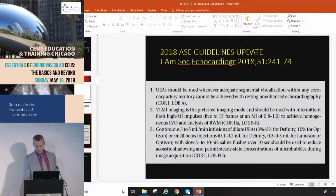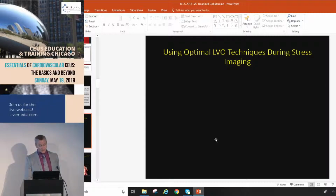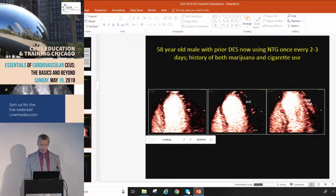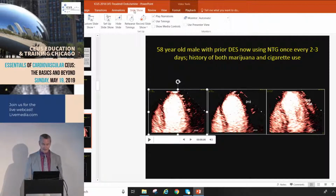But it's a slightly more concentrated Optison infusion because there we use about 10%. So that's where this stress. So what about stress? That was all rest, okay? So this is just typical examples. Like I said, I want to show a lot of examples because it delineates what goes on day in and day out in our lab.